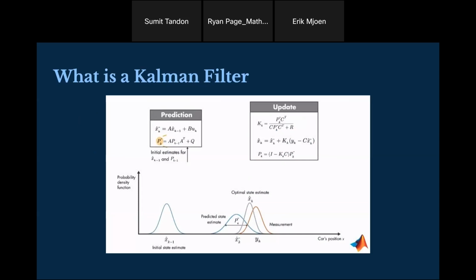With the Kalman filter, we make some initial estimate of our state, which we're going to say is Gaussian. We often choose Gaussian because it's a good approximation of stuff in nature. In fact, most of the readings that you expect to get from most sensors are going to be some value with Gaussian noise, or could be approximated as some value with Gaussian noise.